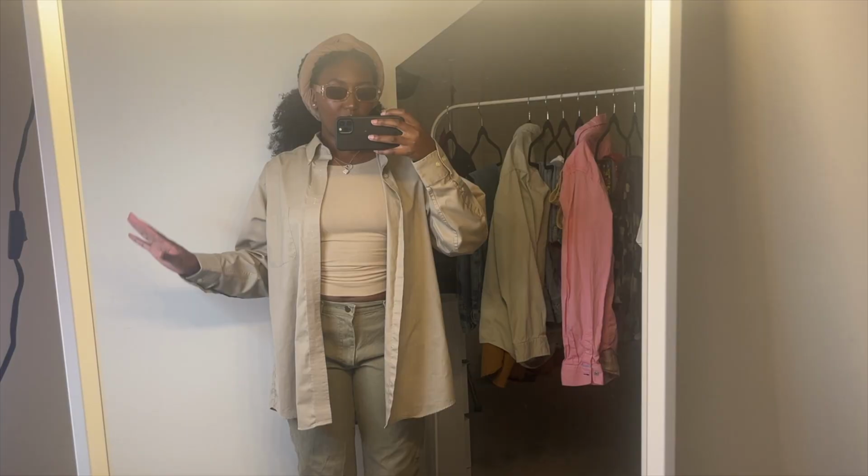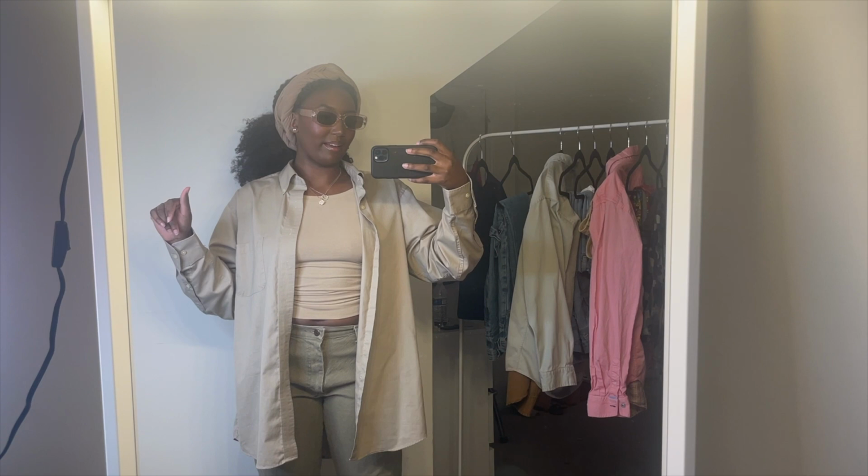Okay, I hope you guys don't mind this light switch up. I decided to switch to the foam because I was not about to sit up in here and take my camera off the tripod every single time. That was just a bit much for me.